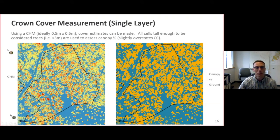Another easy to grab metric coming out of a LiDAR acquisition from a forest inventory perspective is something like crown cover. Using that same canopy height model, blue's the ground, red's the tallest trees again. So you can kind of see where the canopies are and where they're not. You can do a simple approach to say, everything that's at least 3 meters above the ground won't be brush and shrubs and vegetation, it'll be trees. So we can say, hey, everything over 3 meters is orange. What percent of this polygon is orange? And we get a very clean, consistent estimate of crown cover across our landscape.